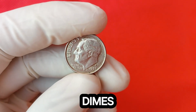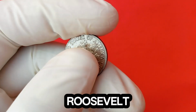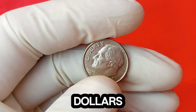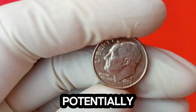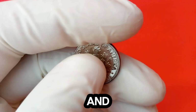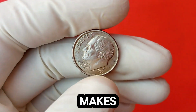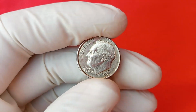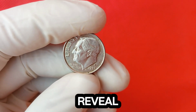Hold on to your dimes, because today we're diving deep into a 1997 P Roosevelt dime that could be worth an eye-popping $99 million. Yes, you heard that right. A tiny 10-cent coin potentially valued at a sum that could buy mansions, luxury cars, and even a private island. But how is this possible? What makes this 1997 dime so incredibly valuable? Stick with me until the end, because you won't believe the details I'm about to reveal.